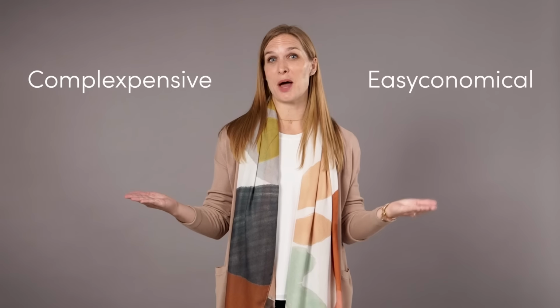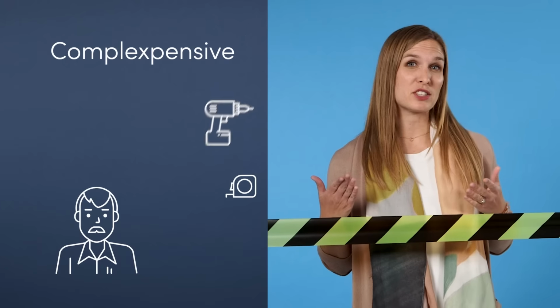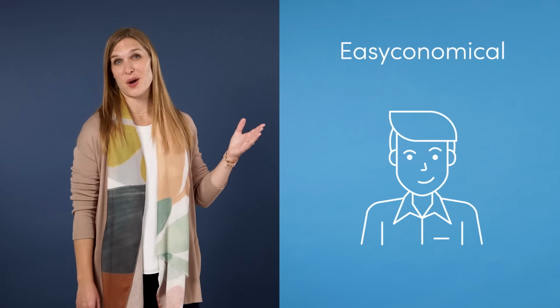Hey IT pros, there are two approaches to audio conferencing for larger spaces: Complexpensive and Easyconomical. Let's see how they compare when it comes to installation. Installing traditional systems for larger spaces may require specialized skills or trained technicians. That's Complexpensive. With Nureva, it's a simple DIY job.